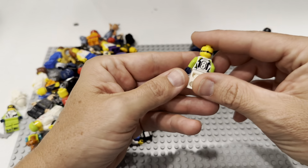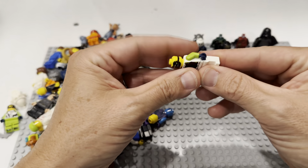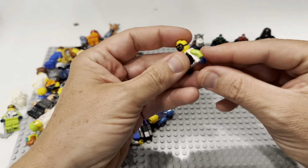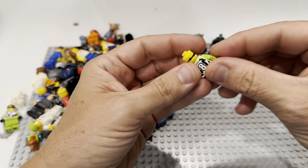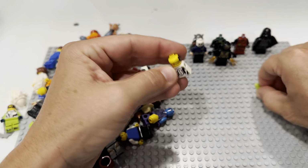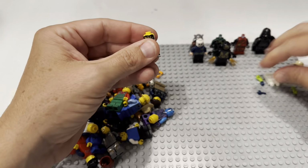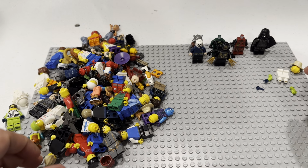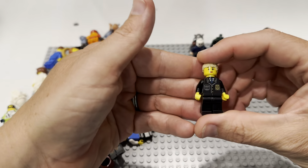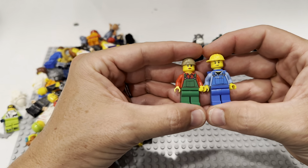Ugh. Wow. Somebody did a number on this with some Sharpie. That's too bad. So almost entirely useless. What I will note is we've got dark blue hands here, and maybe I'll even salvage the lime arms. Sometimes people need those, but dark blue arms are fairly difficult to get your hands on, so I'm going to save those. That is nonsense right there. Oh boy. I was hoping this was going to be a big win, but I'm starting to think that may not be the case.